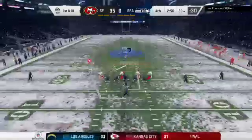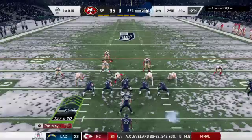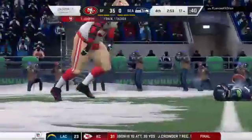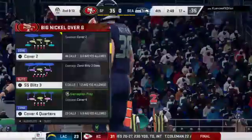The offense now at the line, ready for their next drive. These guys had to punt last time. It has not been a very fruitful game offensively thus far. They haven't even made it. And the Niners get there and bring him down.